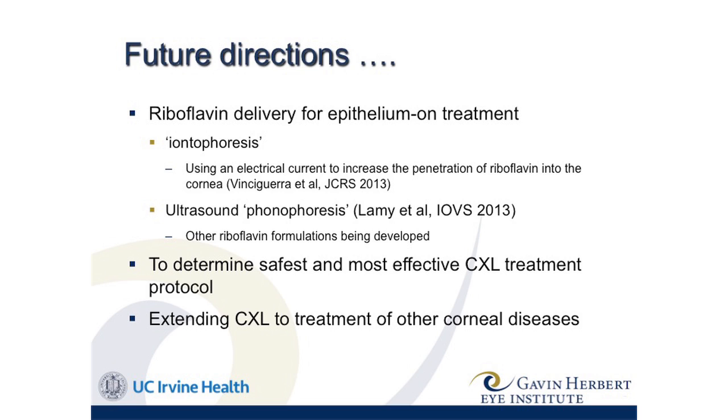You can alter the way the riboflavin's absorbed into the cornea by something called iontophoresis, which uses an electrical current to change the bonds in between these epithelial cells. And so there's different people looking at this, and we learned a lot about that in Dublin last year. So really, the goal is to determine the safest, most effective way to perform crosslinking. I'm a big believer that crosslinking is really the way of the future for keratoconus, and if we can catch kids in their late teens, early 20s, and stop them, we will not have as many challenges treating keratoconic patients.